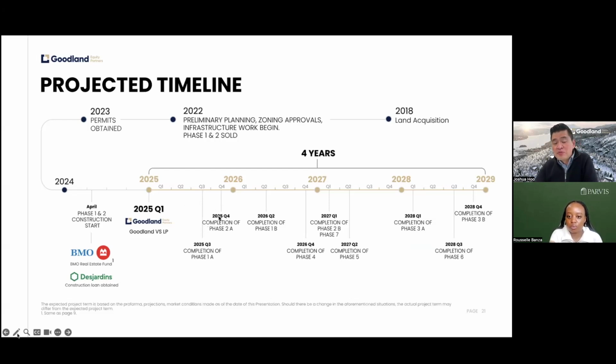targeted completion date for future phases, the reason why we split it into different phases is we don't need that much equity. Instead of building all of them at once, if we want to build all of them at once, we need a lot more equity. That means the return divided by equity, the return in percentage terms, will drop. If we do it in phases, then we don't need as much equity because we can recycle the equity.